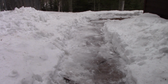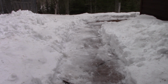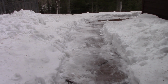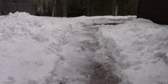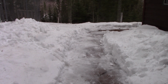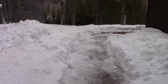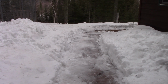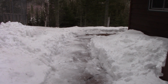Well, I got a path cleared through there. There were some big chunks of ice. I think that's the stuff that kind of gets on the edge of the metal roofing, and that builds up a little ice in the winter when some of the snow melts up there. So I had to actually pick up a couple of chunks just to get them off the ground, because I couldn't lift them with the shovel. So at least we'll be able to get through there now without slogging through the wet snow.